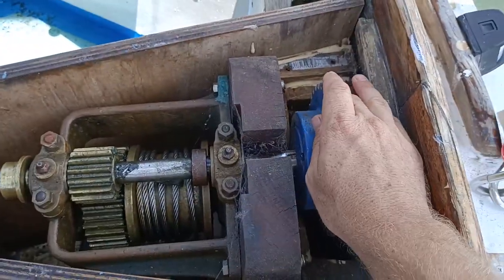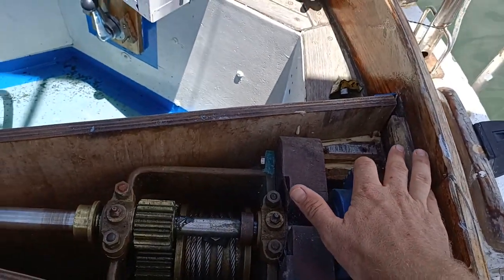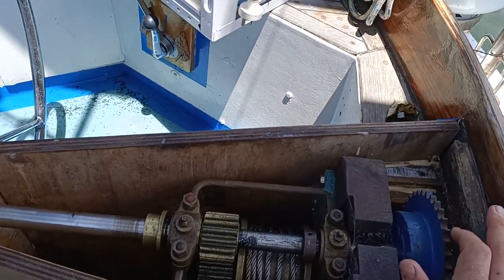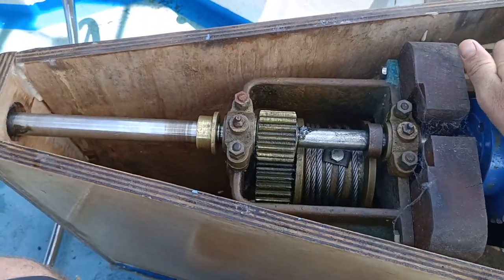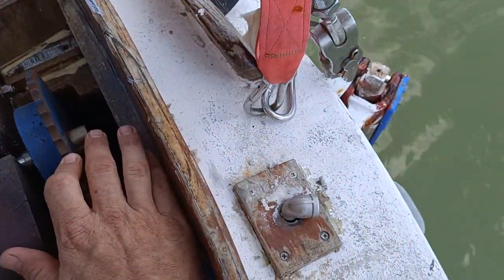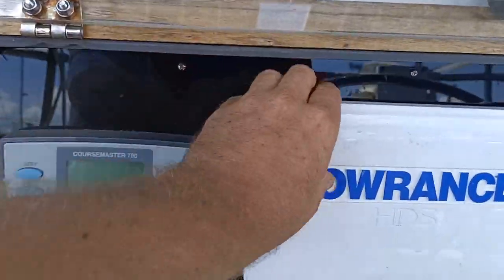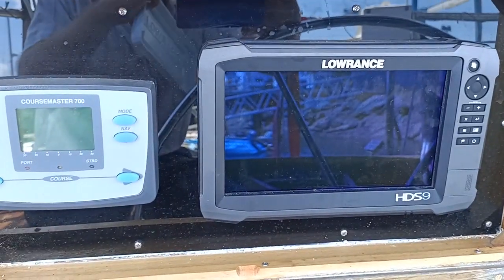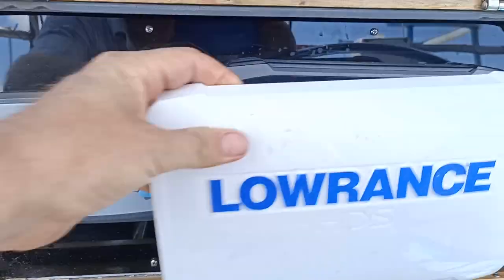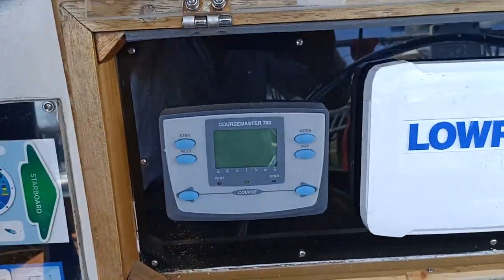This is a sprocket for the autopilot, which apparently is working, and it got serviced, and there's all sorts of spares and chains and things that go to attach that. But it's a really nice system going to the aft hung rudder. This gear here is top of the line. This Lowrance, I don't know what these are worth, but it's something like $3,000. Works beautifully. It's connected to the depth sounder, and this is the autopilot function.